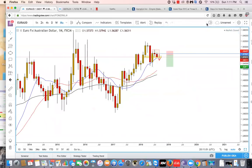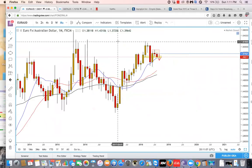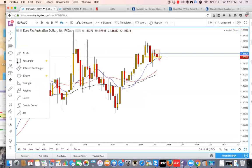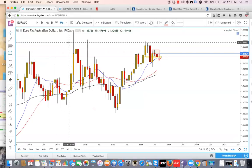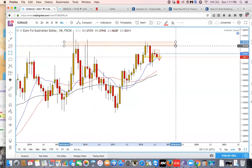All right, so as you see here on the monthly, we're really in a strong supply zone up here. One thing about price action, you always want to look left to go right. So up here, we have a strong supply zone. And when I saw this area, I automatically knew I was going to be looking for short opportunities somewhere in the zone up here, right?